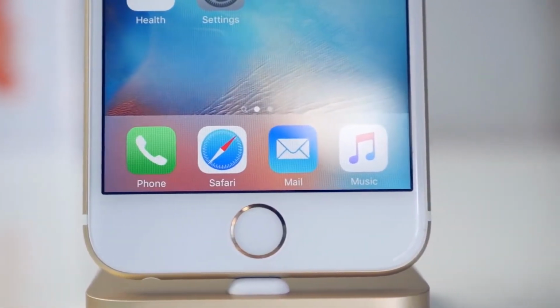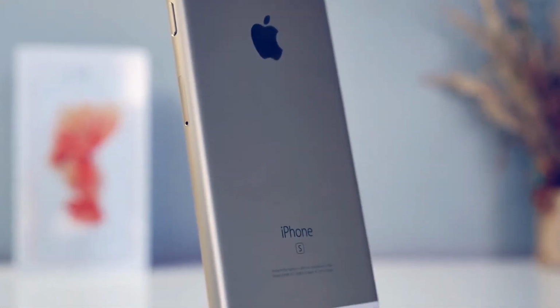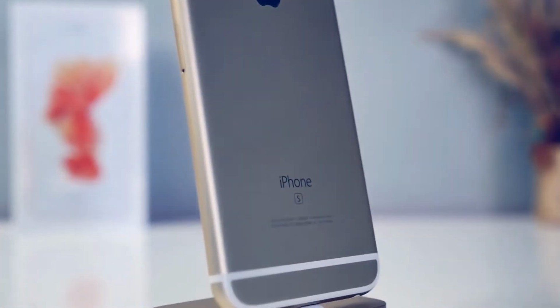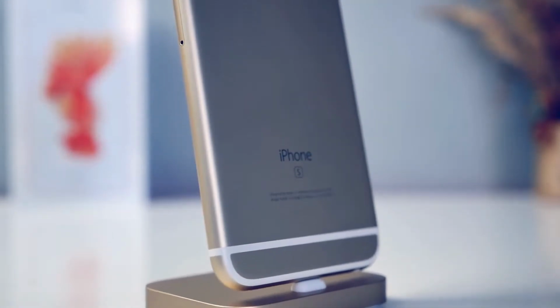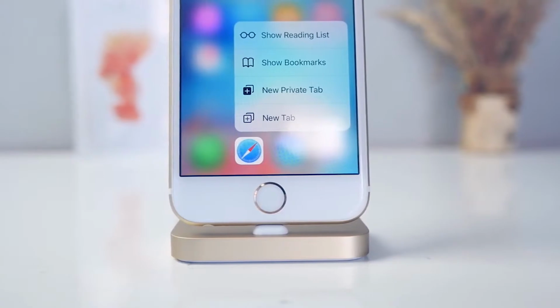I mean, it's so similar to an iPhone 6, but at the same time, so much has changed. I get so sick and tired of people telling me there's nothing different. It looks the same. Yeah, it looks the same, but what are you going to be doing with your phone? Are you just going to be looking at it, or are you going to be using it?